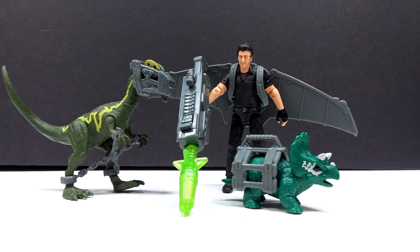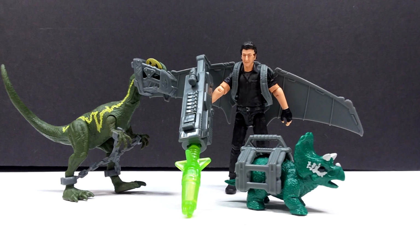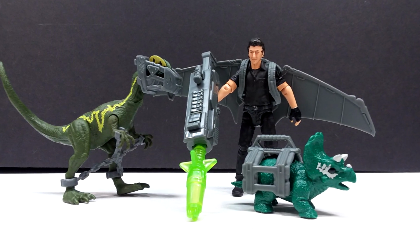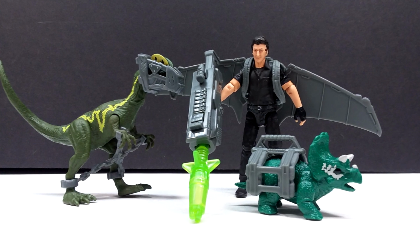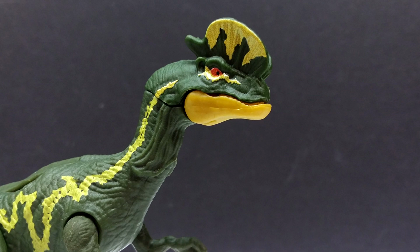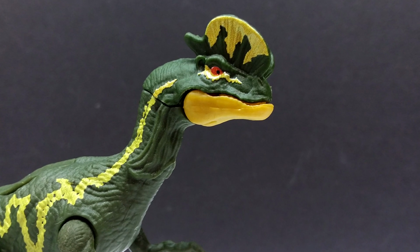Coming in at number 9, we have the 93 Classic Glider Escape Set. If you're around my age, then the original Jurassic Park toy line probably means a lot to you. They're without a doubt the best dinosaur toys I owned growing up and will always hold a special place in my heart. So when Mattel announced the 93 Classic line, I was beyond hyped.